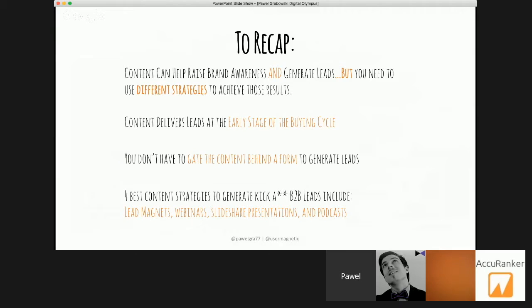So just to recap, content can help both raise brand awareness and generate leads, but you need to use different strategies to achieve those results. Content delivers leads at the early stage of the buying cycle, which means these people are not ready to be forwarded to your sales, or to be called or emailed with a sales pitch. No, you need to actually walk them through, stay with them on a journey until they're ready to buy. You don't have to gate the content behind a lead generation form to convert someone. SlideShare presentations and podcasts can actually generate leads without any forms, or without any other form of gating the content. And my personal 4 best content strategies to generate kick-ass leads include lead magnets, webinars, SlideShare presentations, and podcasts.